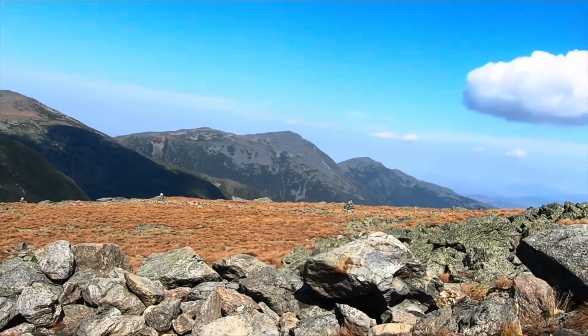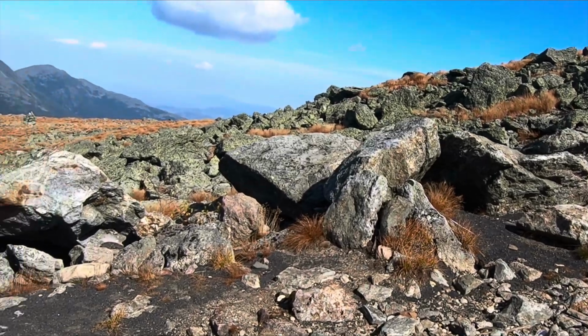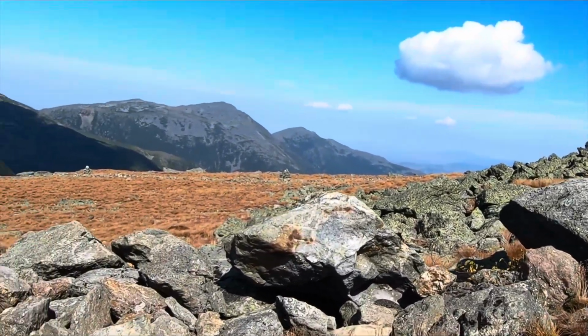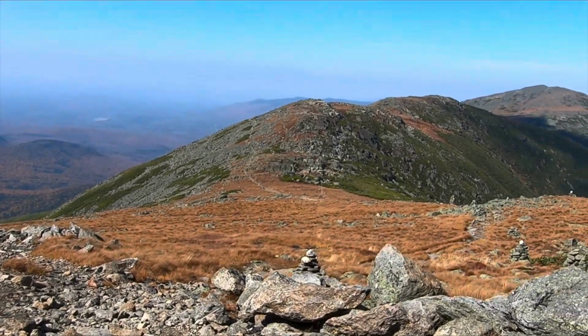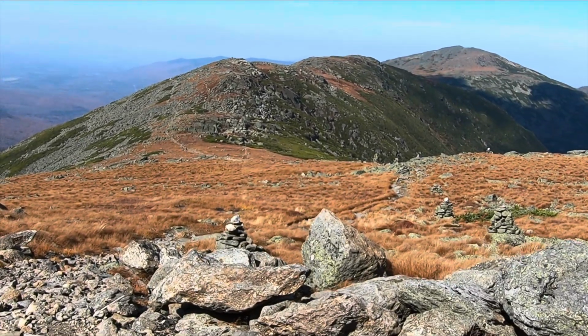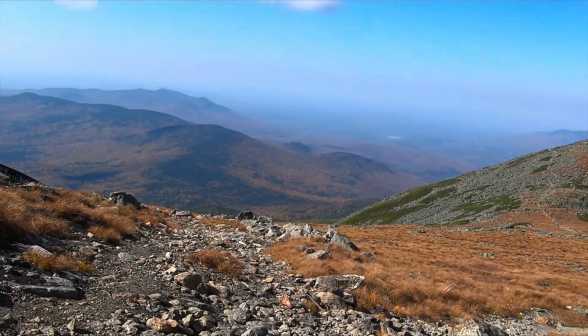Used to going over the cog. Okay. And then I believe this is our little section right here that will then join up with Gulfside, and we will be done with Westside Trail.